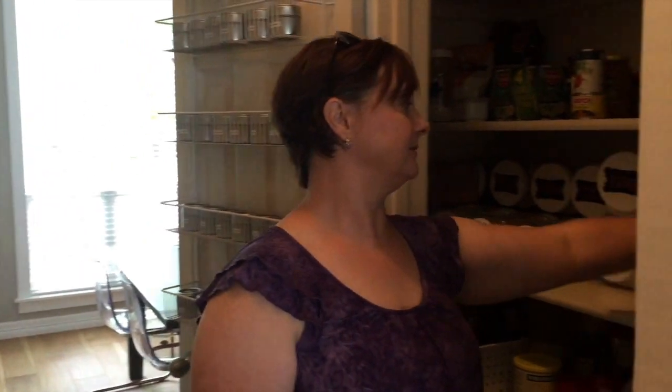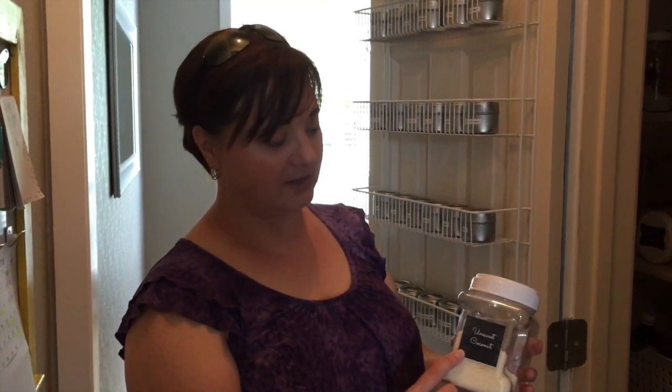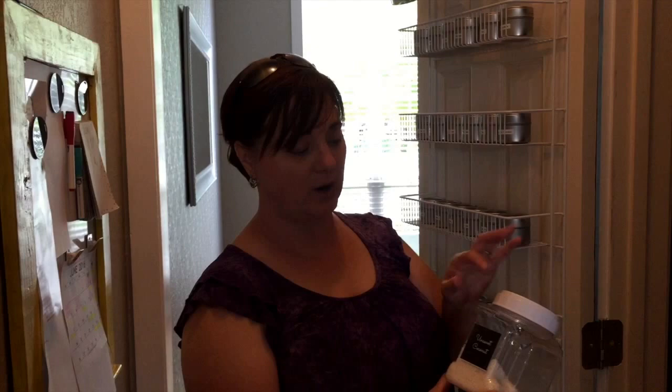I did have these original labels on them, but they're supposed to look like chalkboard, but I don't particularly like them, and they are a pain to get off, so I did not take the ones off on that side, just the ones on the top. But you can put them up in your pantry like this if you desire. That's why I did them on both sides, but particularly I like them facing down.